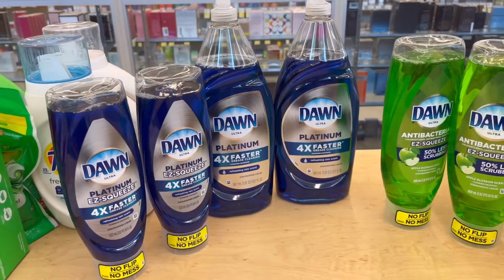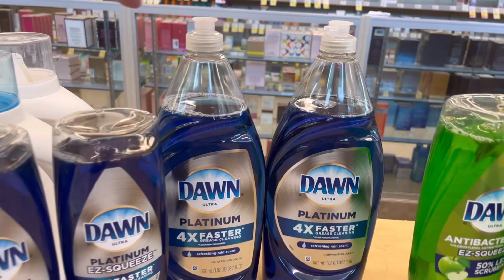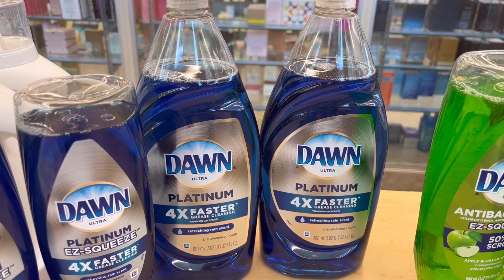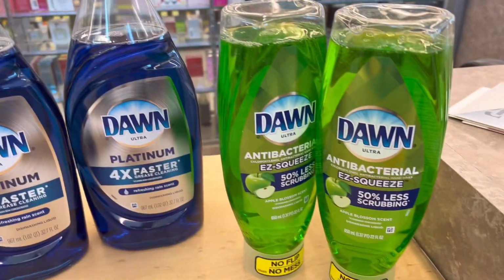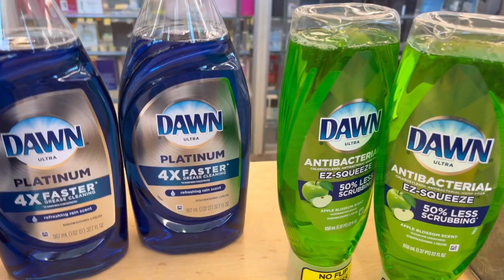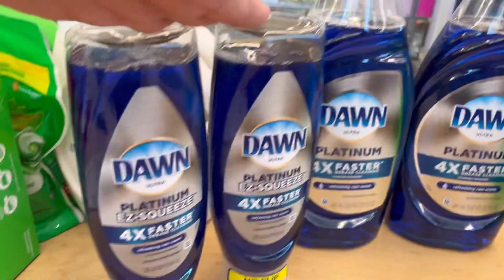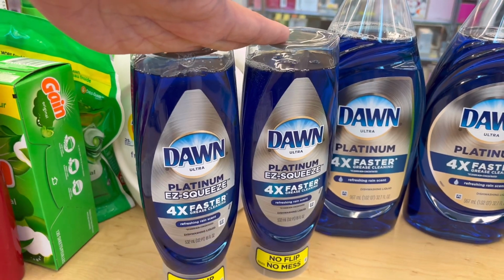Digital and paper spend booster. What I got here is the Dawn. These are the $5.89, buy four get $5 in registered rewards, and they are also included in that P&G promotion, spend 20 get five, okay? And this is $4.99, same promotion, but these are $4.99, buy four get five, okay? So these are on the same promotion, and this one is the $3.99, buy two get $2 in registered rewards.